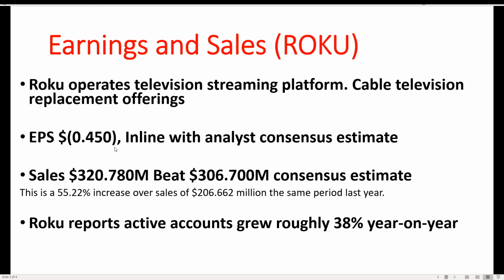But now, one thing you have to remember is to think about by how much they beat the consensus estimates, because that's going to make a big difference. So let's say, for example, that instead of reporting 320 million, Roku had reported 520 million. That's a much bigger beat than 320, and the reaction in the share price you're going to get is going to be a lot bigger.